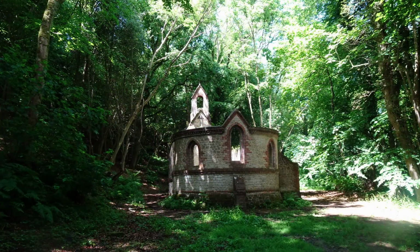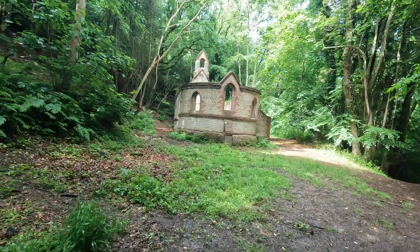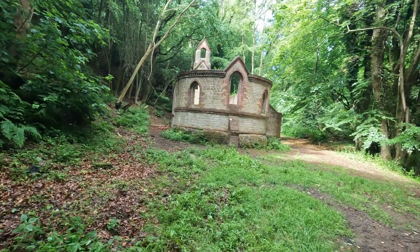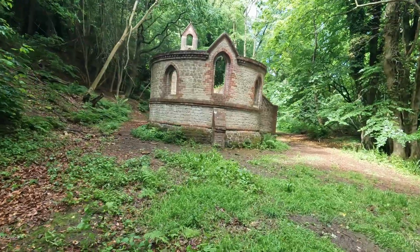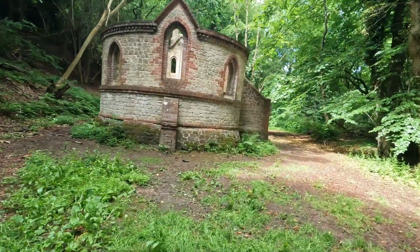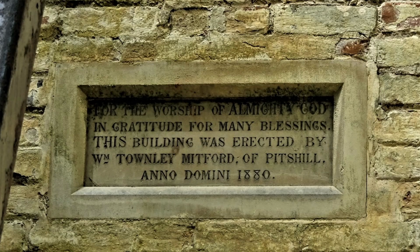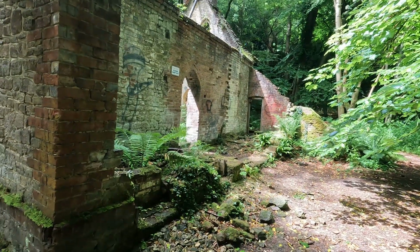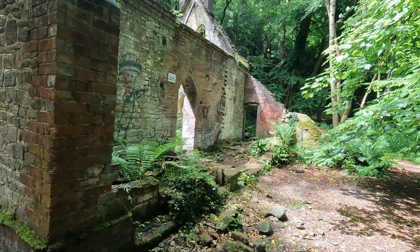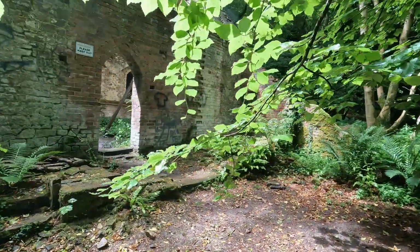The structure itself looks pretty sound, but there's no roof to it at all, as you can see. Some people have reported an eerie feeling in the woods, while others say it is enchanted. Let's just have a wander around the outside. The builder, or the person that got it built, was William Townley Mitford, who was an MP of Pitshill Manor. And you can see there was probably a bit of a structure just here at one point, where the walls have all fallen down. The doorway through there, sadly, people have put graffiti on it, which really is just ridiculous.